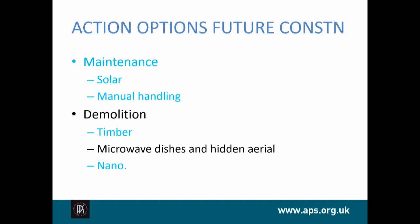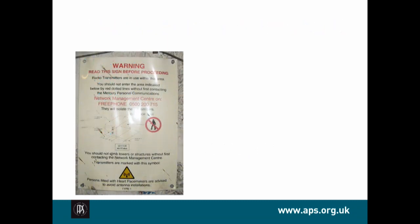Microwave dishes we talked about, and hidden aerials. This is a tower block in Newcastle, and when you're in the plant room, before you go onto the roof, there's this label on the door which identifies that there's equipment on the roof that emits serious levels of microwaves. And then when you get to that piece of plant on the roof, there's an exclusion zone marked by a line painted on the roof. So again, if we're installing that type of equipment, we need to make sure that we've got the right information in place, both in situ and in the health and safety file.